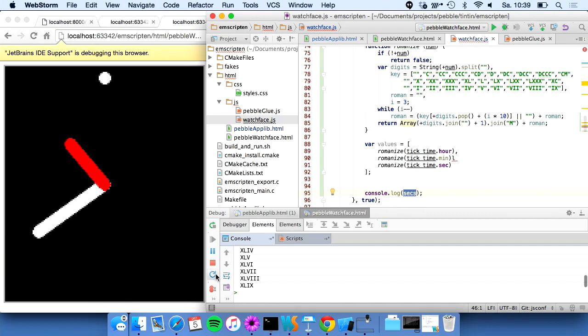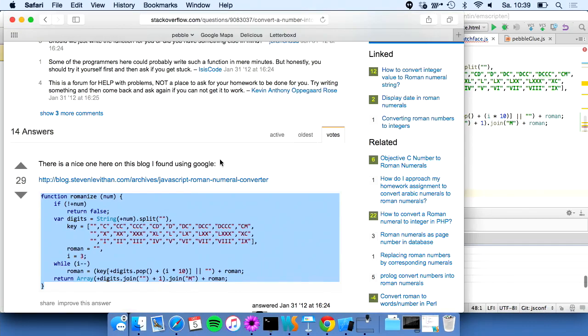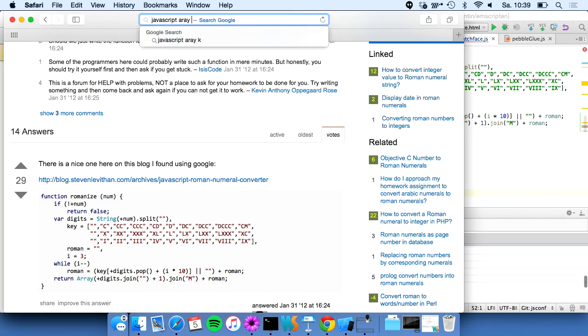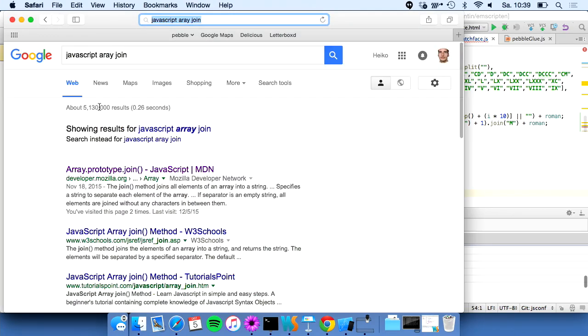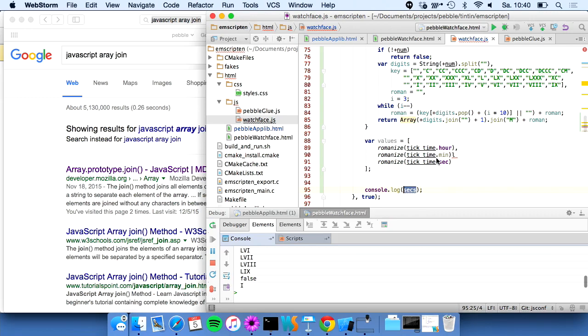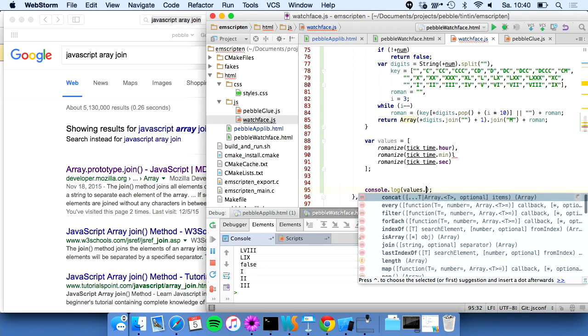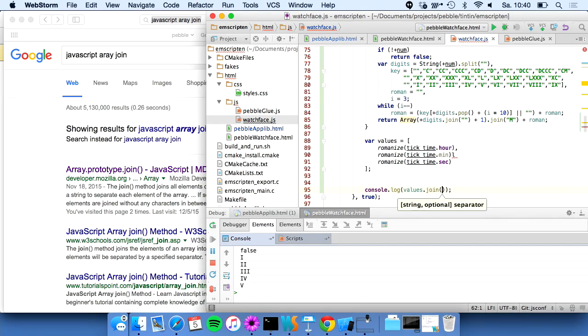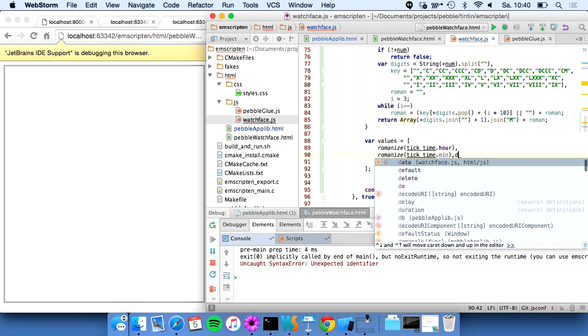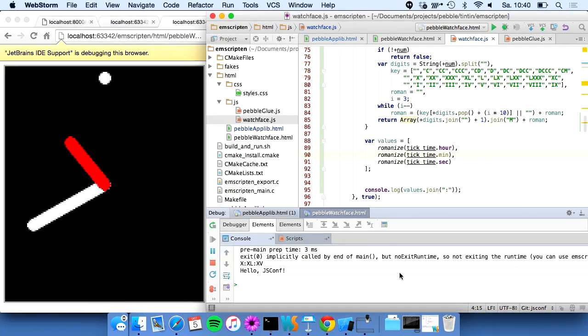So I don't know, I will look that up. So that's JavaScript array join. Apparently it's just .join. So I say values join, and then rerun that, and oh yeah, cool. So that's super easy to see now that we have the short turnarounds.